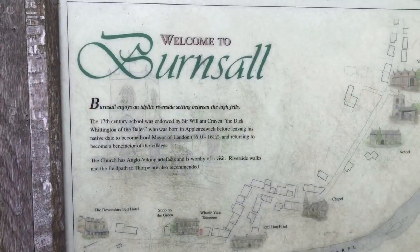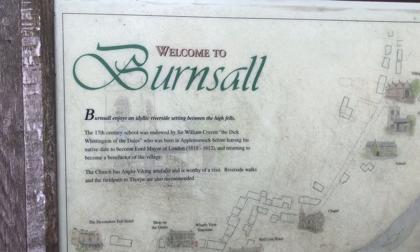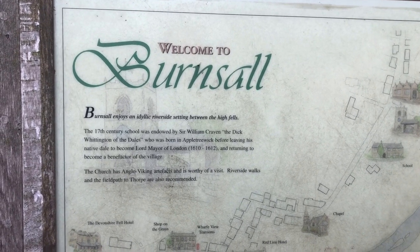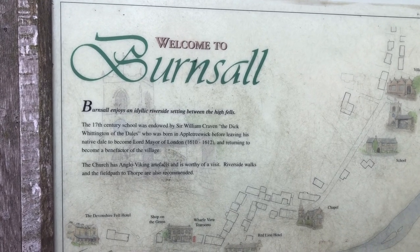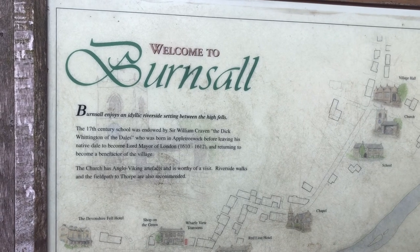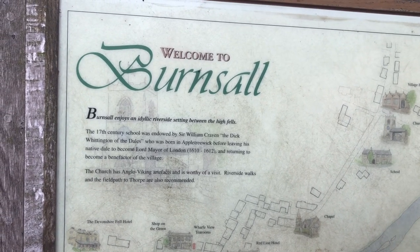Burnsall enjoys an idyllic riverside setting between the high fells. A 17th century school was endowed by Sir William Craven, the Dick Whittington of the Dales, who was born in Appletreewick before leaving his native Dale to become Lord Mayor of London, 1610-1612, and returning to become a benefactor of the village. The church's Anglo-Viking artifacts are worthy of a visit.